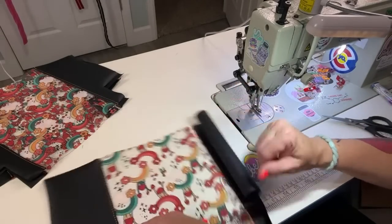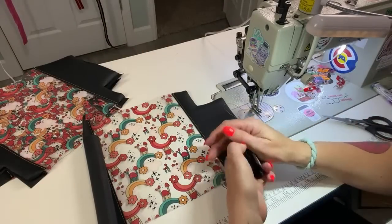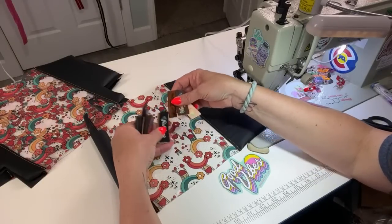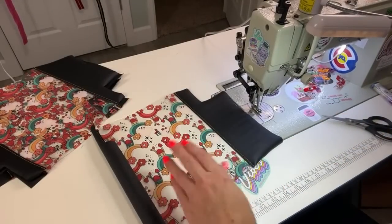All right, I need to put another tag on this one. Let's get another tag. I just kind of grabbed all these. Oh, let's do that one. Yes, I like that one.